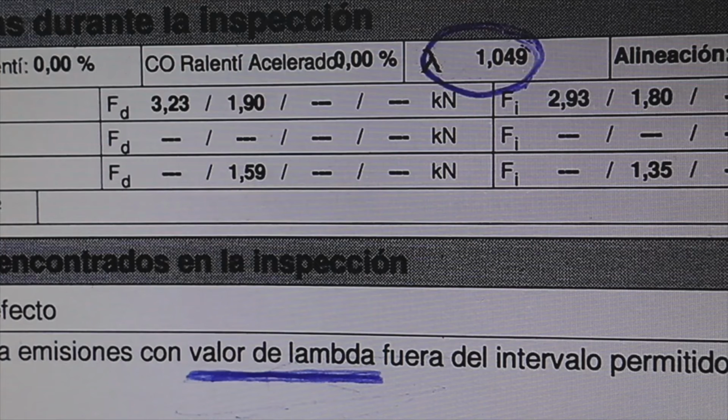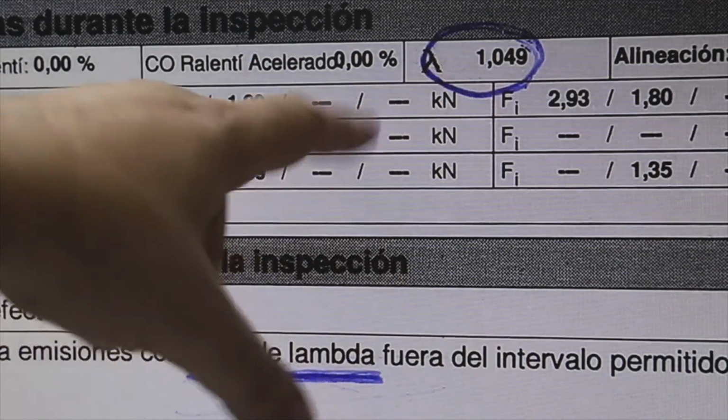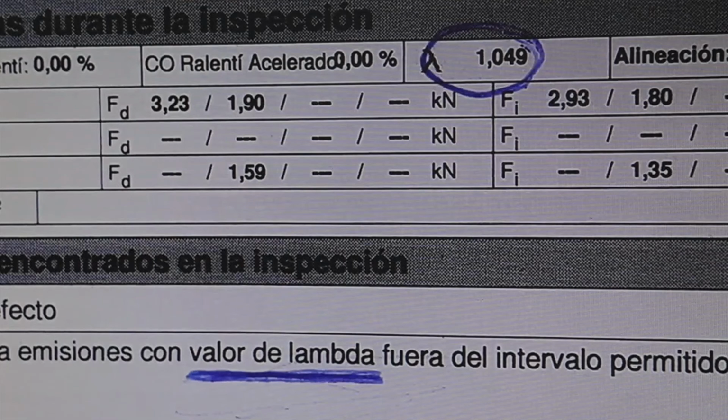That's why here it already indicates a very poor mixture, okay, because the mixture has much more air or oxygen than fuel, gasoline. Okay, well, as I said, I'll leave you the link of that video so you can see it, and well, here you have this short video.